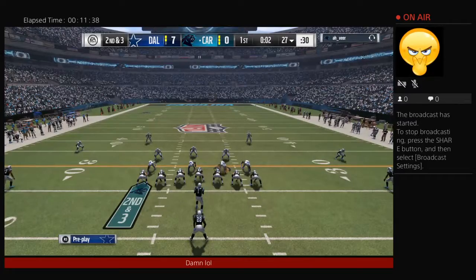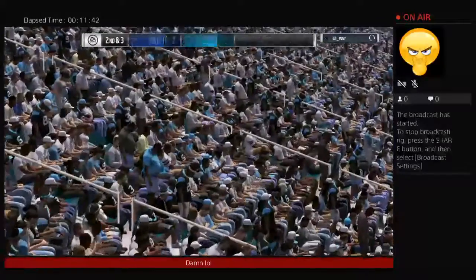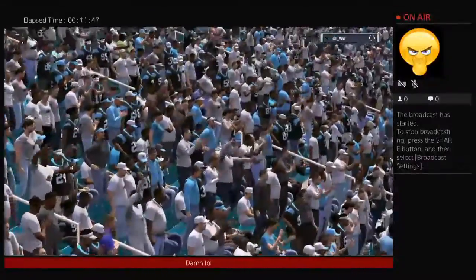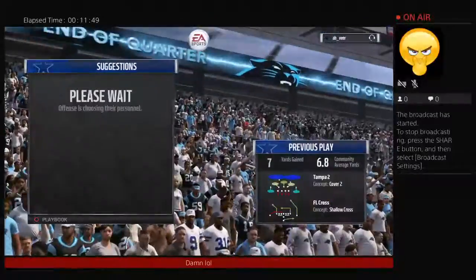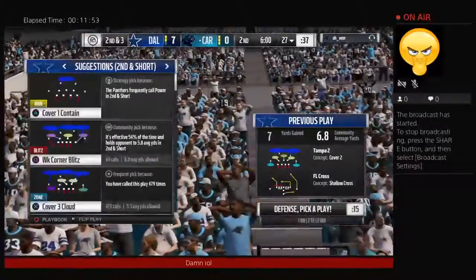They'll come out in the pistol. With my good friend Charles Davis, Brandon Gaudin with you. It's the Panthers in possession of the football as we begin quarter number 2. They're looking at a 2nd and short yardage to start things out.